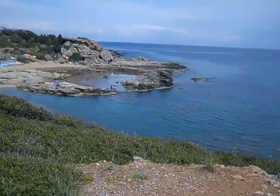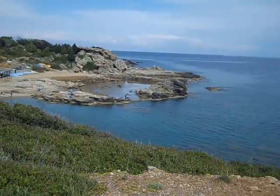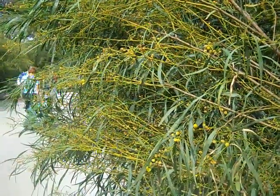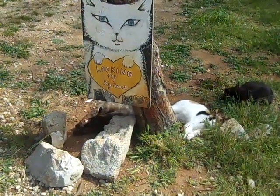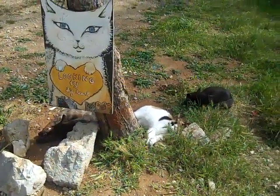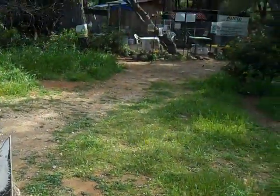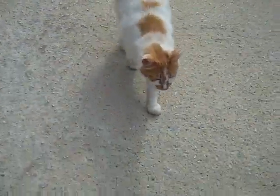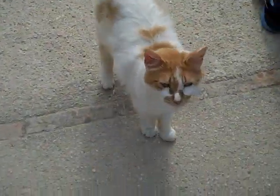There are many resorts for the young along the road to Faliraki on the beach. There's one down there. A good amount of mimosa along the trail, which is this yellow flowering shrub you're looking at. The sign says looking for a big heart, cats to adopt. This is an animal shelter. Actually, the animal shelter is behind, right there. Trying to get a meow out of it.